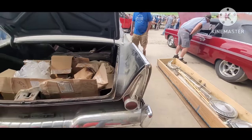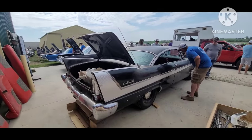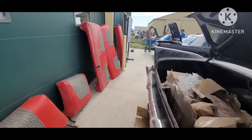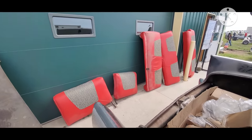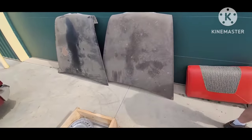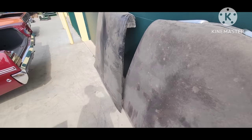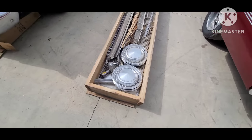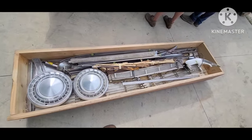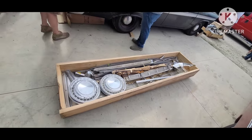Some rust in that trunk floor. Realistically, it'd be a cool driver as is, but to really bring this car to where it needs to be, it pretty much would need to be totally blown apart. Although a lot of the hard work's been done, very little is reproed for these cars, so to have everything collected and here with it, all the extra parts, and to have it with a running engine that's very desirable and not just your average junkyard car or pasture car or tree row car.